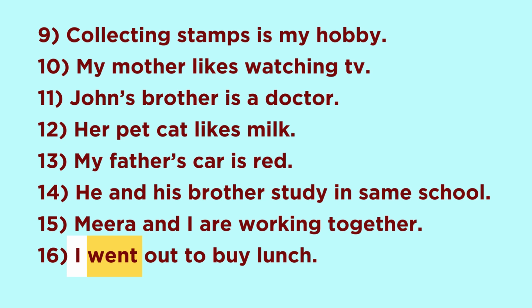This test is just to check whether you can find subject and verb in a sentence.